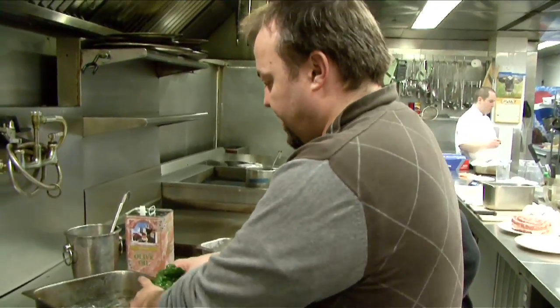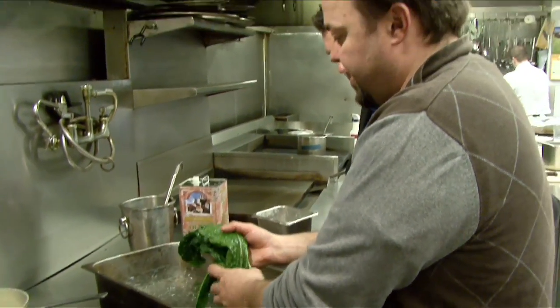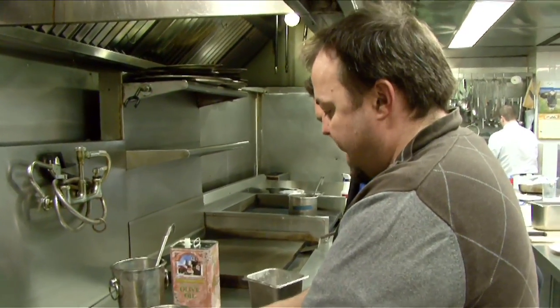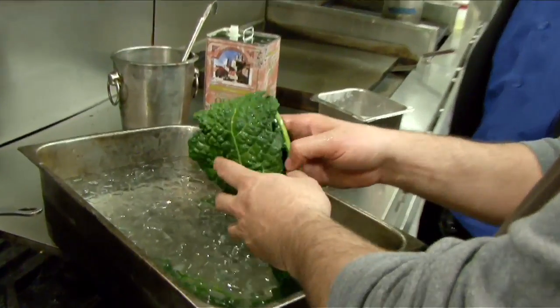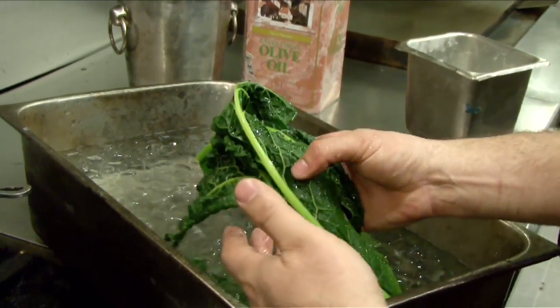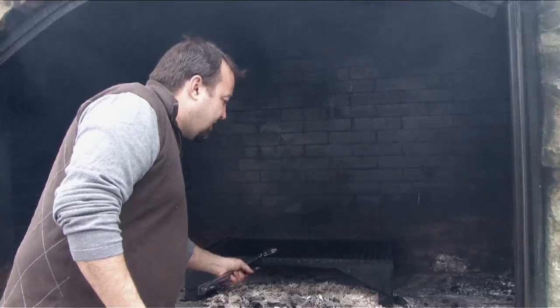So here's the Cavolo Nero. This is the black kale that we got at the market. So what we've done is we've blanched it in boiling water for 2 minutes and then plunged it into ice water. And then, what's the purpose of that? It cooks it and it sort of helps the color, but ultimately it cooks it. And then what we're going to do is we're going to grill it on the grill beside the peppers.